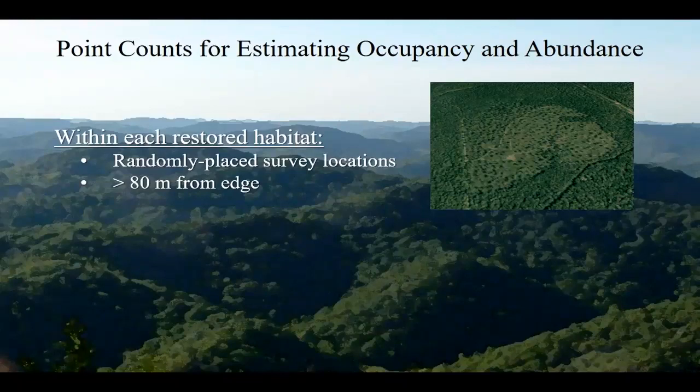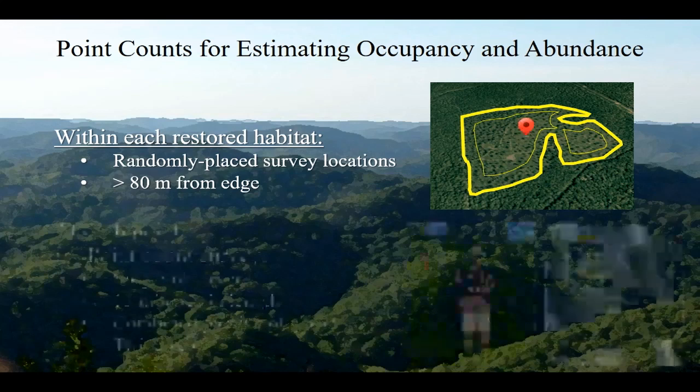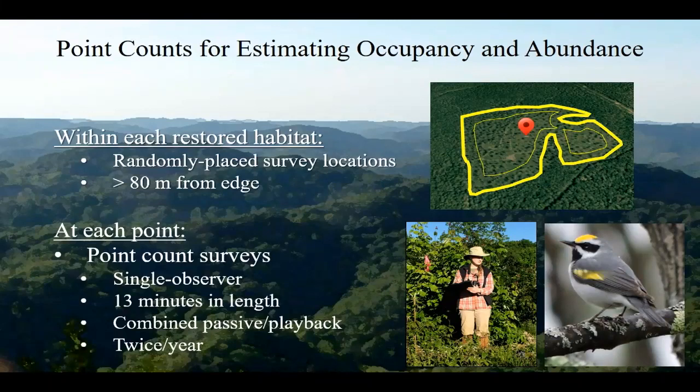So pretty straightforward methodologies. We did this through point counts. If you see an area that has been treated, we buffered it by an 80-meter buffer to make sure that we are monitoring the interior portions and extending to the edge of our treated areas. At each point, we would visit each point twice in a given field season. It was a 13-minute point count that incorporated a passive period and a playback period of the species song.